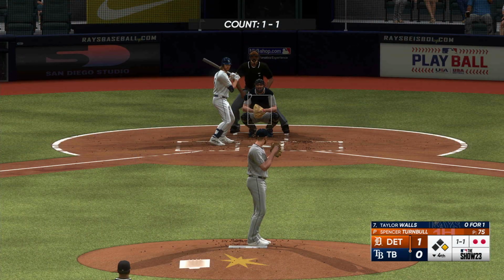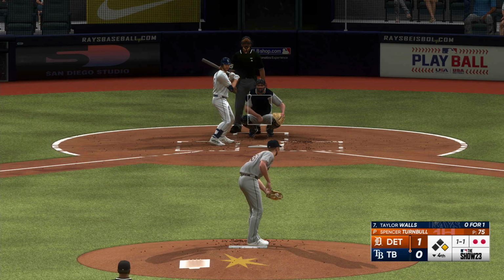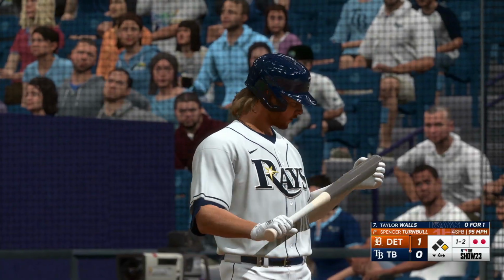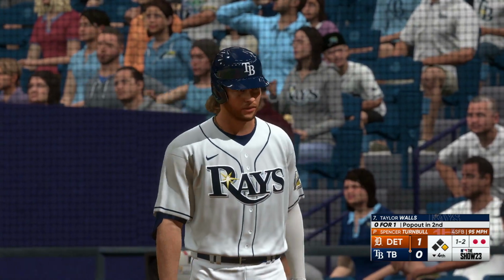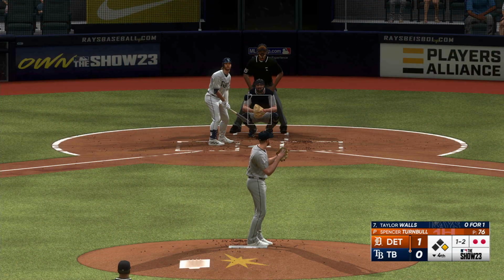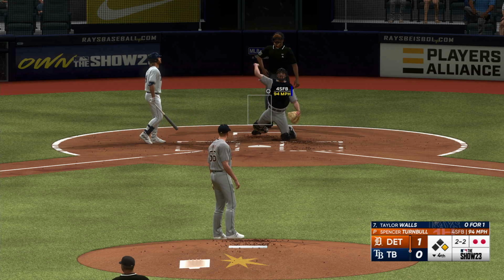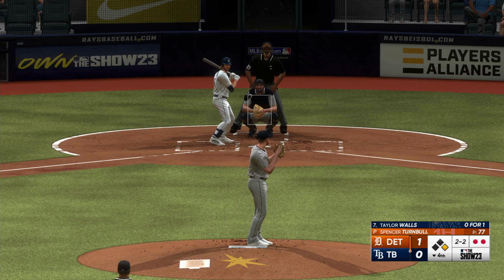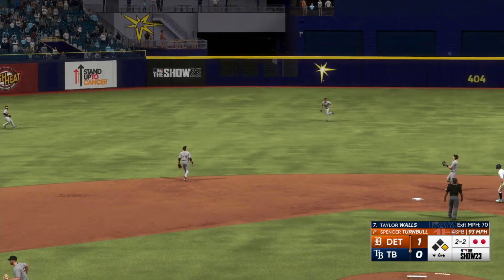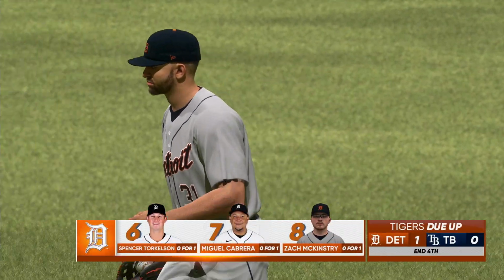And now it's the switch hitting second baseman, Taylor Walls. Turnbull keeping an eye on him. Swing and a miss. 1-2. And that one a little bit high. Swing at a ball lifted to center field. Green makes the play, and that's the inning. The Rays strand just the one. They're down 1-0.